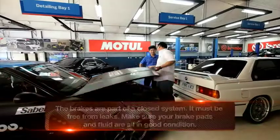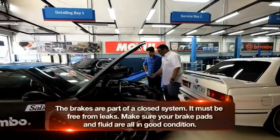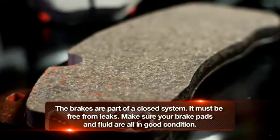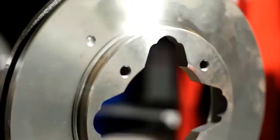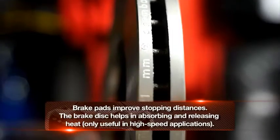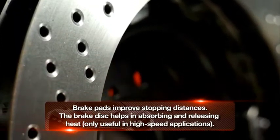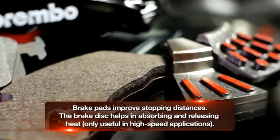How would a typical buyer improve the braking performance of his car? The first thing I would say is just to make sure that your brake system is in tip-top shape. I would start by checking for any leaks. I would start by checking the age or the quality of your fluid. Just check to make sure your brake pads and your brake discs are in good condition. The second step is highly dependent on what kind of performance gains you want. The brake disc and the brake pad have completely different roles in the brake system.